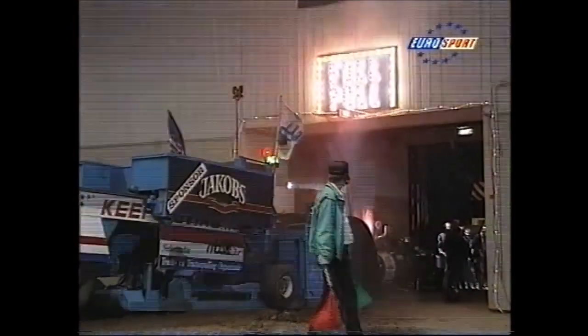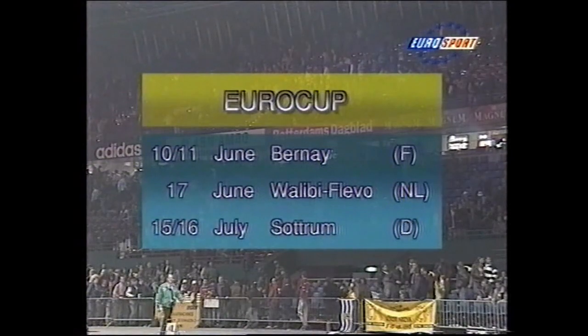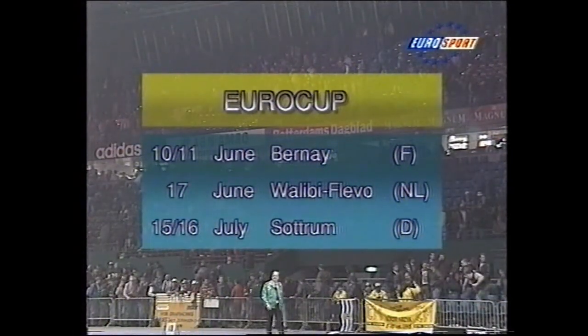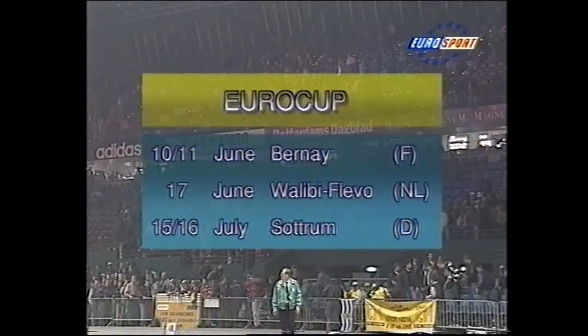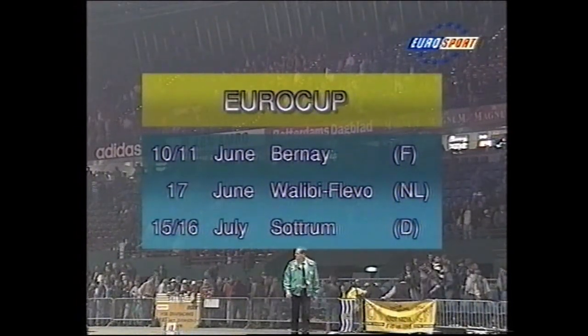Oh yes, and he was almost out into the car park. It was the longest run of the day. The crowd really loving the visit from these Americans. Well, as they make their way home, just a note of the first 3 Eurocup meetings: Bernay west of Paris and Walibi Flevo northeast of Amsterdam in June, with Sottrum close to Bremen in July. And you can see them exclusively on Eurosport.